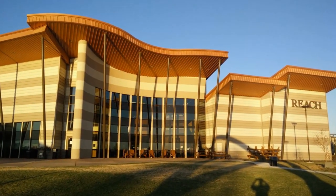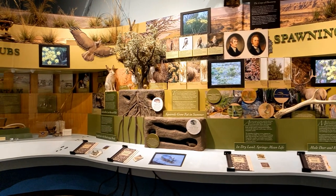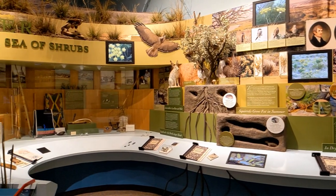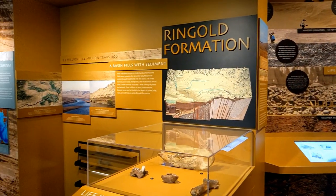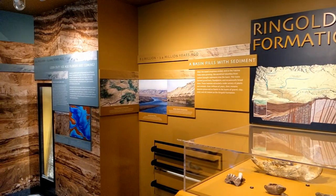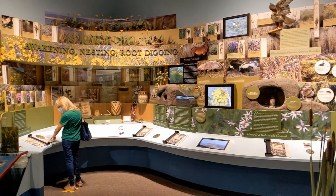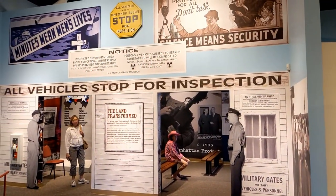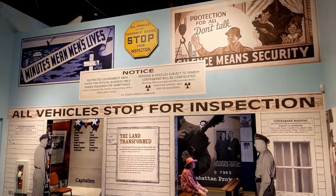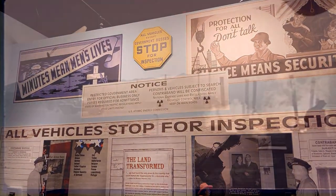In the morning, I visited the Reach Museum, which is basically a visitor center for the Hanford Reach National Monument, a large, federally protected area of land just north of the Tri-Cities. The museum has exhibits that explain the geology of the area, and lots about the wildlife native to the area, and the fish that run in the river. But the most interesting part of the Reach Museum tells the story of what is known as the Hanford Site.